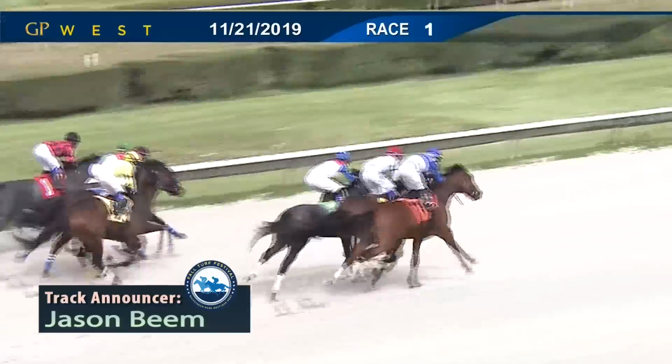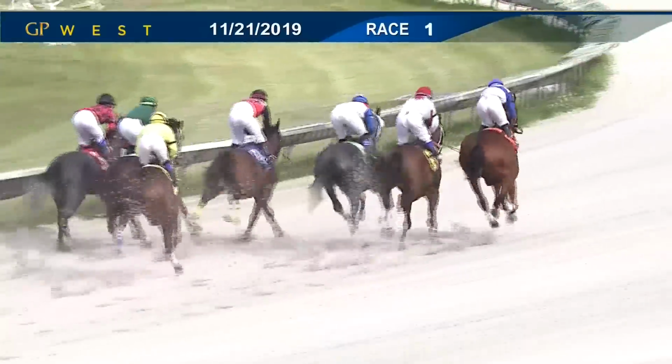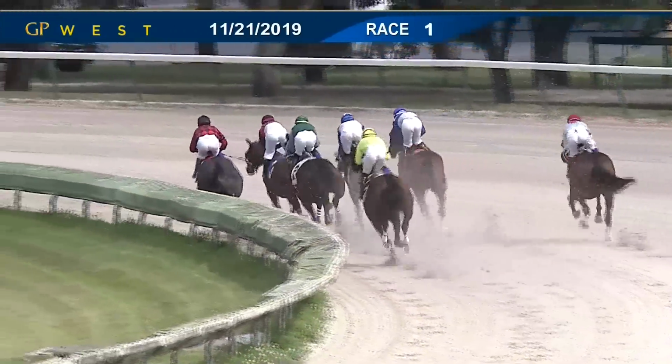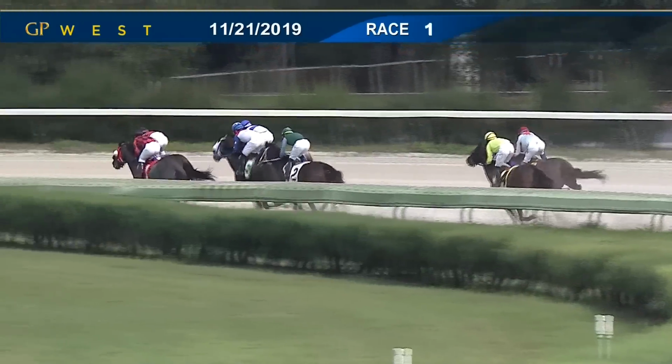Indy Rules showing good speed down toward the inside. Rattlesnake Face right there. Trump's Kitten, the favorite, now coming up between horses. 6 of them lining up as they go to that first turn. But cutting the corner, it's Rattlesnake Face. Trump's Kitten's coming up after that one, and now those two go to the front. Up on the outside, Little Guy is up into the 3rd position.